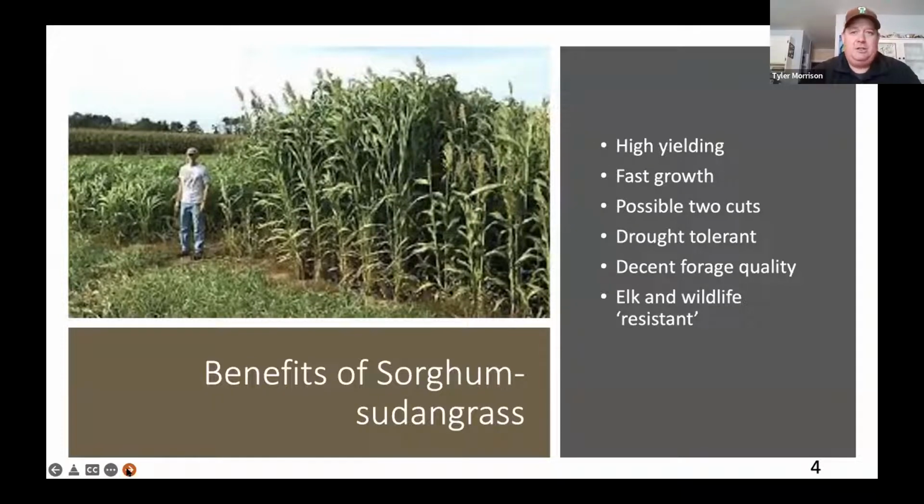Some of the literature shows that it's extremely high yielding and fast growing. The new hybrids allow you to graze it to a certain level, and then it has the ability to grow again. It has drought tolerance. It can go dormant in long periods of drought, and then once you receive moisture again, it will grow out of the dormancy. And some of the literature and varieties claim to be elk and wildlife resistant, that they would not prefer to eat it. So I had my aha moment, and so we move to the next slide.